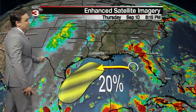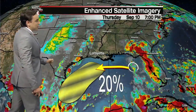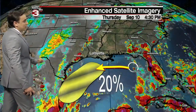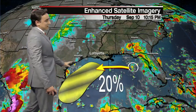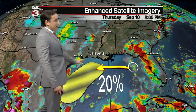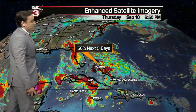Now, today is the peak of the hurricane season, and the tropics are certainly busy. Here we go. One area, a broad area of low pressure sitting off the coast of Florida. This will head just south of our coastline through the day tomorrow before it eventually heads southwestward. This has about a 20% chance to develop in the next 5 days. I don't think this will really develop into anything organized, but nonetheless should help to give us at least better rain chances as we head through the day tomorrow.